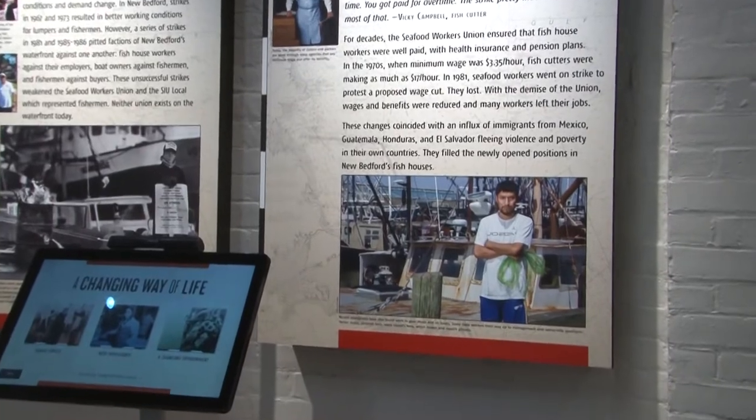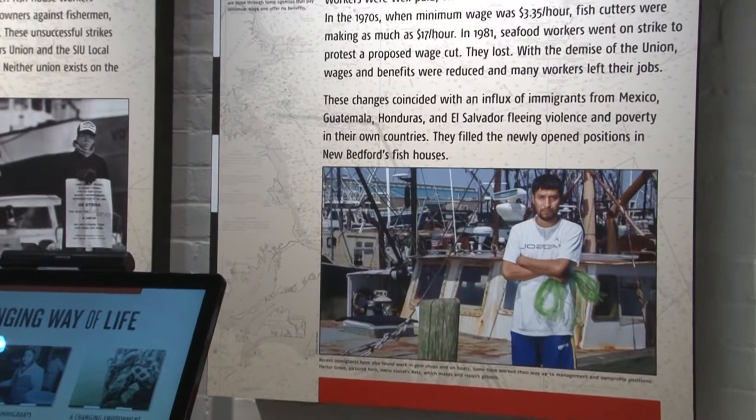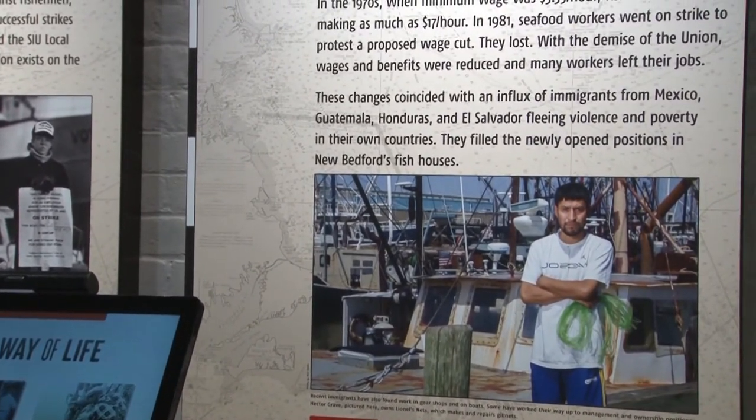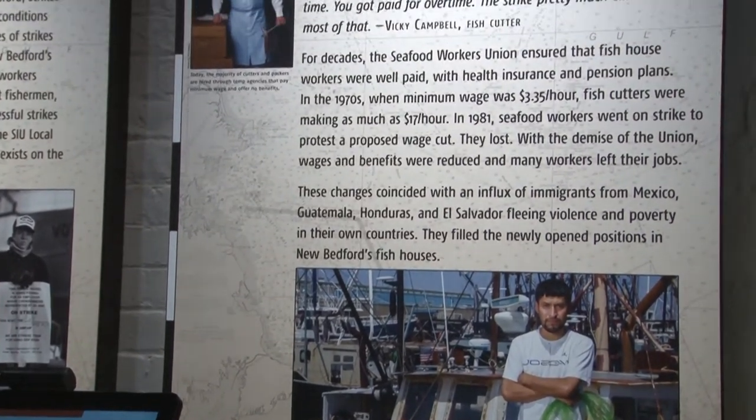There's still one union that operates on the waterfront, that is the Longshoremen's Union. While they maybe don't deal with fish directly, they are offloading and unloading cargo out of the Port of New Bedford.